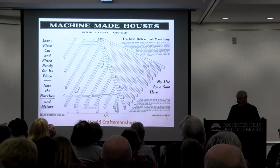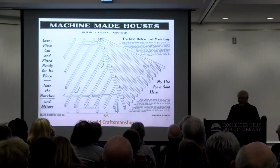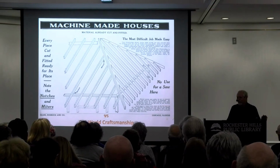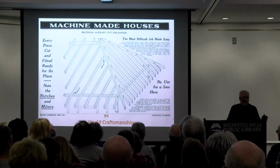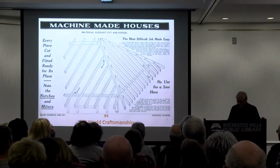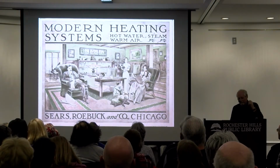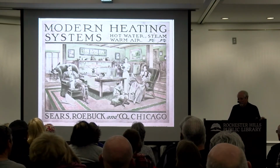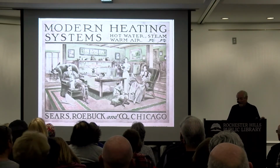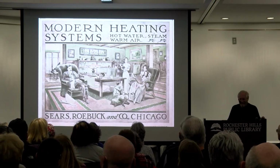Spacing of joists, usually it's 2 feet now. It was 14 3/8 inches on center. So you had a stronger home, really, through the kit construction. You had modern steam heating, okay, Sears and Roebuck, hot water, additional options that you could buy. You could have indoor plumbing for an option.